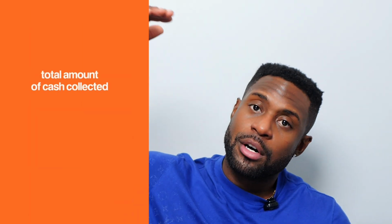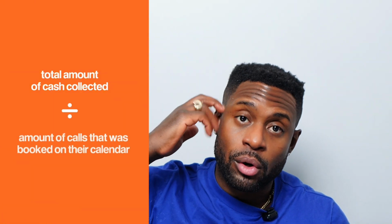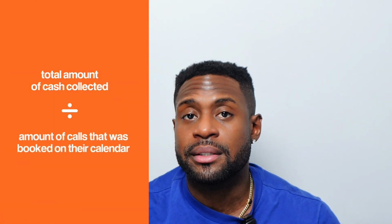It divides the total amount of cash collected that they brought in by the amount of calls that were booked on their calendar. So what it allows is it encompasses everything, show rate, close rate, average AOV, all of these things, into one data point.